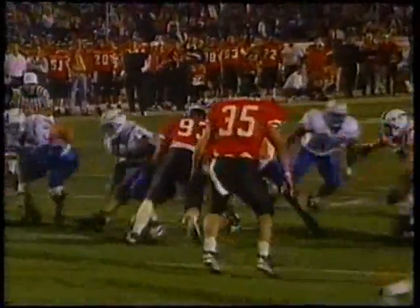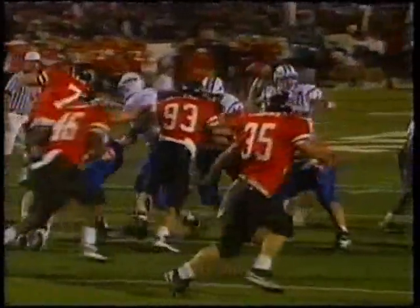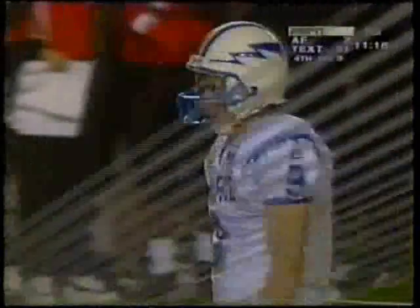This is going to be an important 3 points. Quick throw to the left side of the formation, not much depth. A jump to the outside. I think it was Robert Johnson that got that ball.